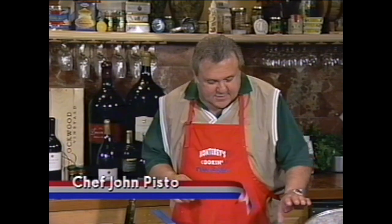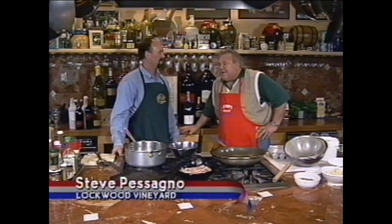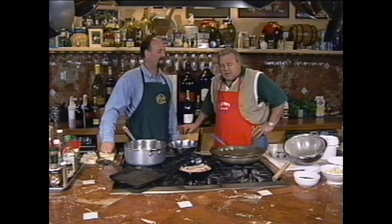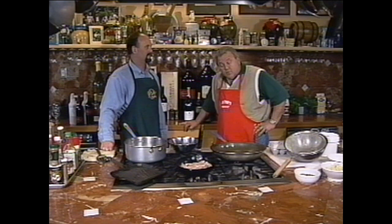Very classic dish called Hangtown Fry. But before I start, let me introduce you to a friend, Steve from Lockwood. Hey John, how are you? Hi, how are you? Nice to see you again. That's Lockwood Vineyards and Winery. Steve is with us today to talk about some of his wines, and we're going to match up this wine with this dish.